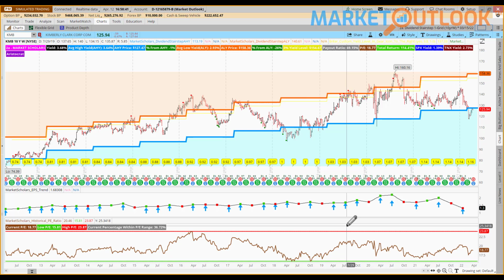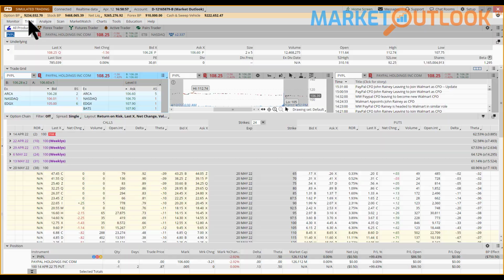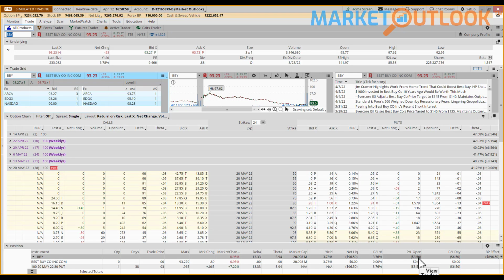Remember, I've actually had a ton of sold put trades during this bearish market environment. And the last I looked, all of them, with the exception of Best Buy, are in profitable territory. So Best Buy, if I'm not mistaken, we are down just barely. Let me go over here to the trade tab. And yeah, we're down a whopping $3.50 on Best Buy. So let's call it flat. But other than that, all of our other sold put trades are making money.